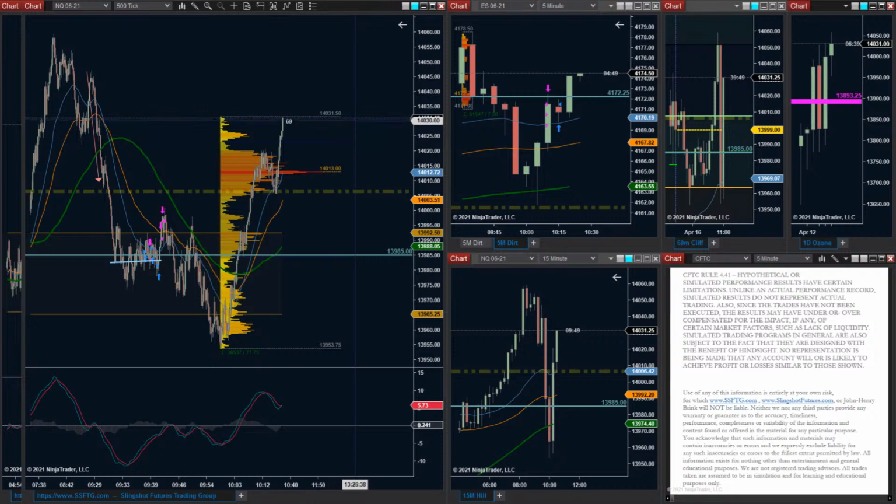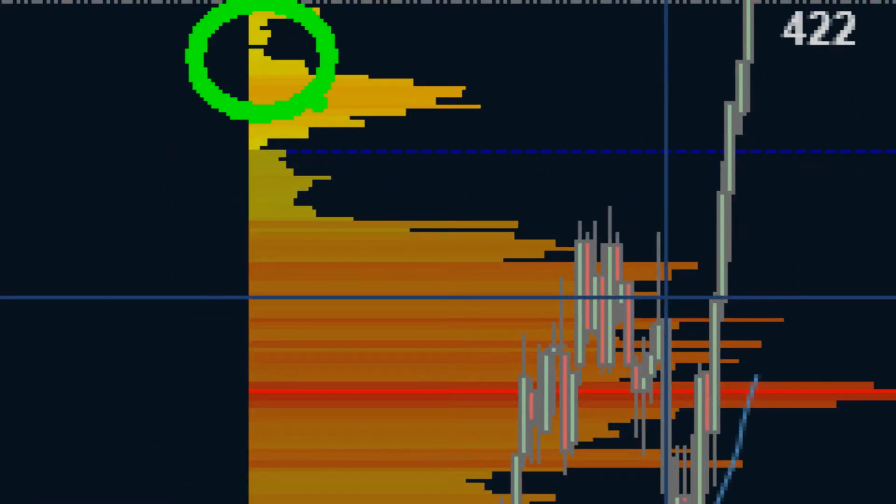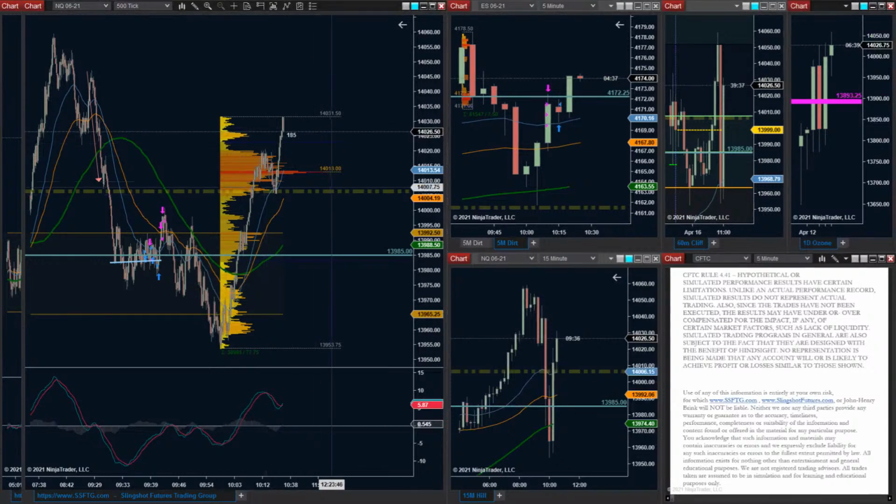See, there's another one. Oh, there's another one. I don't think any volume traded there. It's a literal void. Now they backfilled it. Markets don't like that. Like, whoa, wait a minute. Oh, we can't have that.